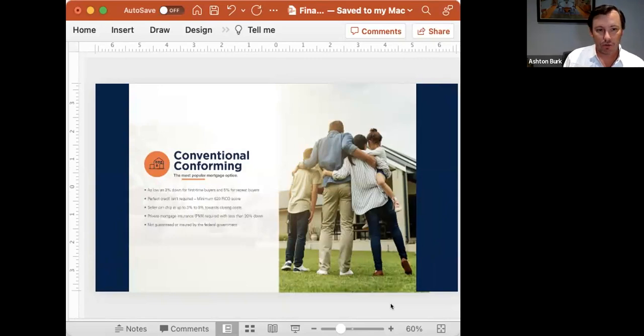You can get a conventional loan with a FICO score as low as a 620. I will say, though, that the interest rate pricing on those is really, really bad. So if you have a client that is in that range of FICO scores, probably under 700, they're probably going to do better with FHA unless they're putting a lot of money down.